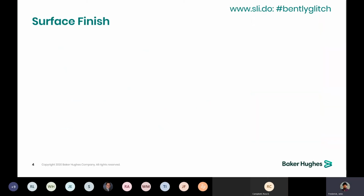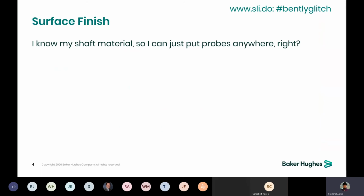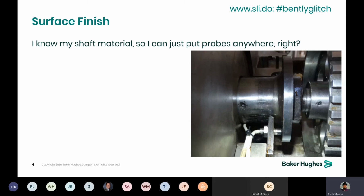So once you know your shaft material, surface finish is important. Do I need to, or can I just put my probes anywhere? As you can see in this picture, this shaft has had some damage done to it. I'm guessing somebody was rotating it with a large pipe wrench right there. I'm not 100% sure how mucked up the thrust surface is, that collar that probe is looking at, but you definitely would not want to look at this for radial vibration, because you're definitely going to see that on the prox probes.